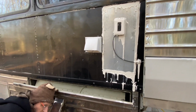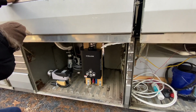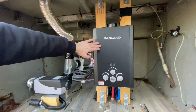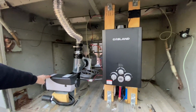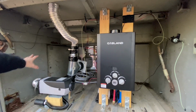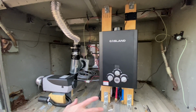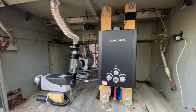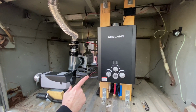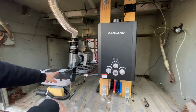This bay door needs work. And then we have an on-demand hot water heater. That's propane. Another diesel heater, which is what's connected to that tank on the other side. A lot of wasted space here. I think we're going to need to change this around and maybe remount some stuff. I don't like the idea of having this combustible thing with a pilot light in the same area as the propane tanks. And the same with the diesel heater.